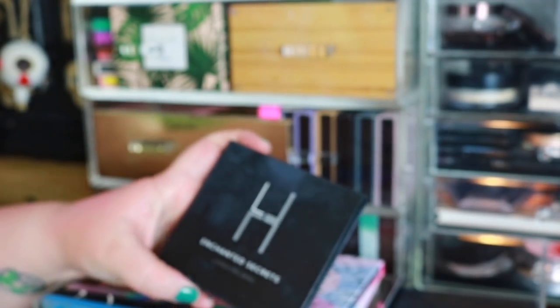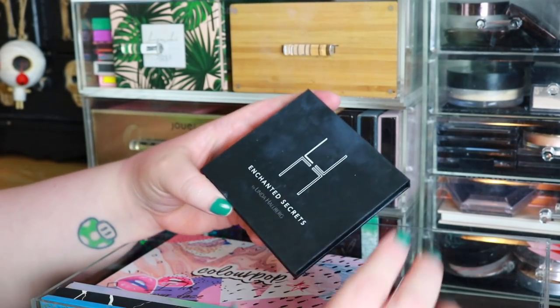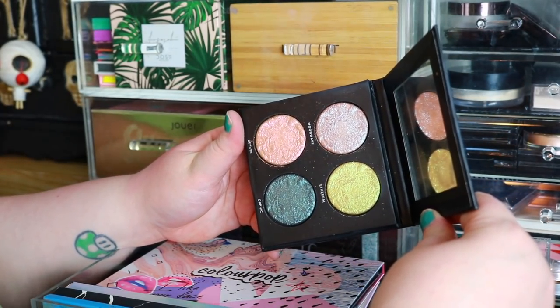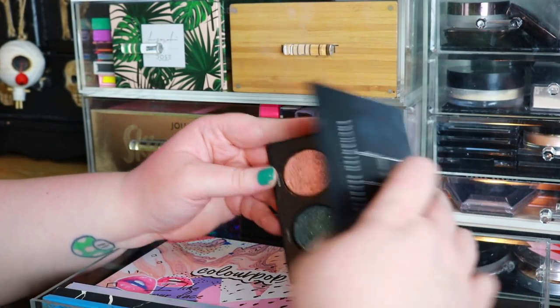I have, courtesy actually of Georgia Harris, we did a little bit of a makeup swap. She bestowed onto me some really cool stuff. So I got the Enchanted Secrets from Linda Hellberg, which are these really cool shades that I've been playing with. They're really awesome, and I really, really do like this palette.